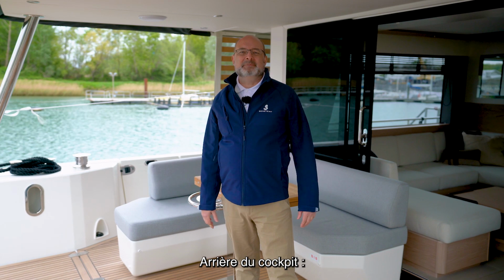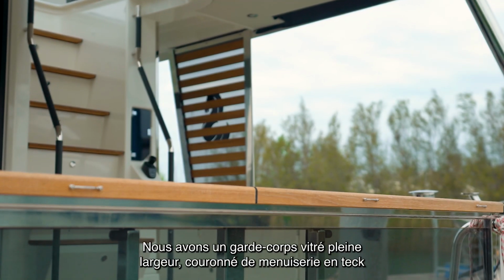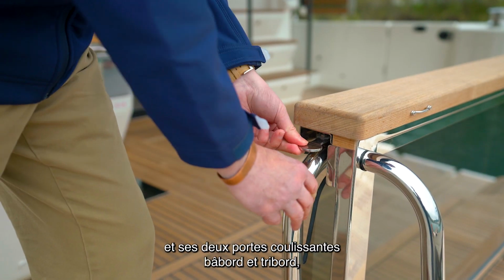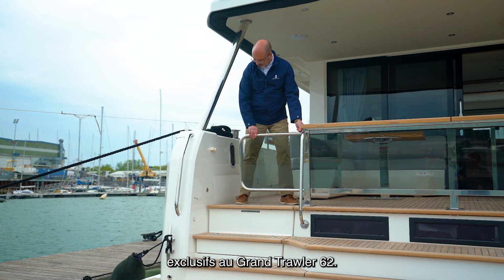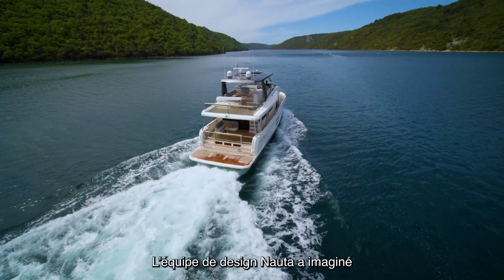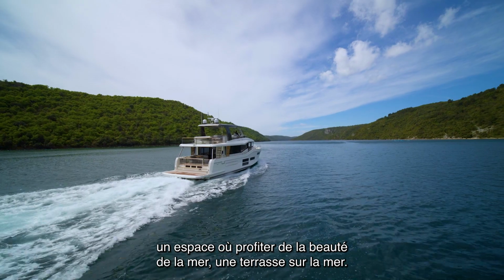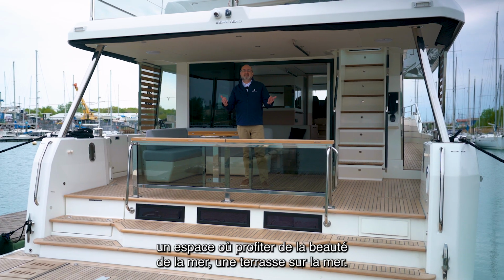Here we have the aft cockpit area. We have a teak-capped full-width transparent pushpit with port and starboard sliding gates, which is a unique feature on this boat. The Nauta Design team have created an outward-facing space to enjoy the sea. We call this the terrace to the sea.